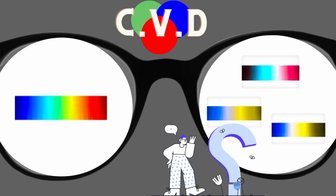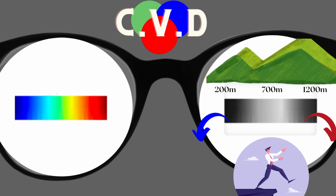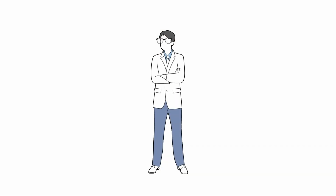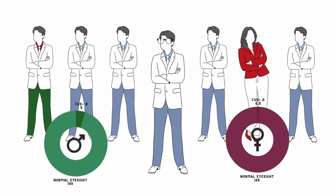The best way to understand this issue is through the lens of a fully colorblind individual. Black and white. Notice there's no uniform gradient. There are multiple dark ends. So how would you differentiate between 200 meters versus 1,200 meters altitude point on a map? Jet color maps exclude the color vision deficient population. Deuteranopia, red-green blindness, is the most common CVD, affecting 5% of the male population and 0.5% of the female population.